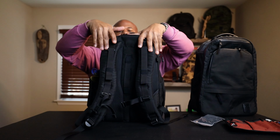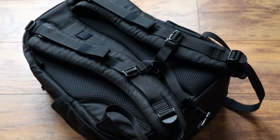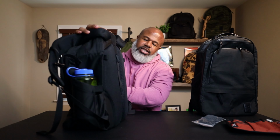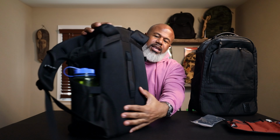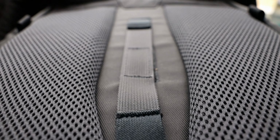You can see they're kind of a general movement, right? So they're going to fit a lot of body styles really easily. On the back panel right here, you've got no real curvature, but great cushioning on the back of this bag. Let me hold it up to the camera right there. You can see this cushioning is probably 3/4 of an inch, more than sufficient. Breathable, nice, rugged mesh.